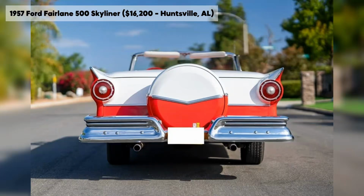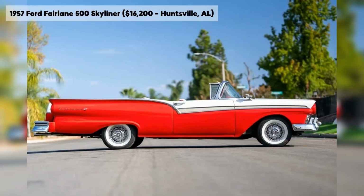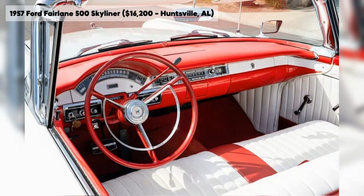Maintained with the utmost care, it has been garage kept to preserve its original paint, ensuring there are no scratches, dents, or rust. The Fairlane Skyliner has never been involved in accidents and has been kept smoke-free and pet-free, making it an exceptionally well-maintained example of this iconic model. Whether you're looking for a showpiece or a reliable weekend cruiser, this Skyliner is a remarkable find.